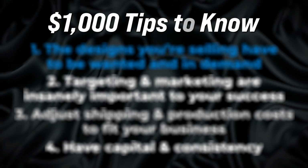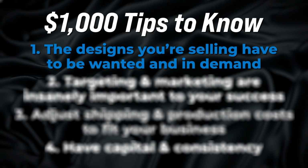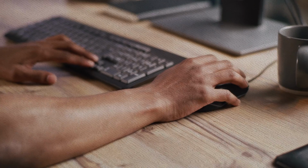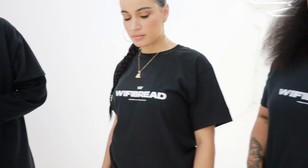And the first of those is understanding the designs that you're selling have to be wanted and in demand. This is key to making sure you get the most traction on your store. I feel like most people who open a print-on-demand store just do it because they have a cool design or they just want to build a brand. That's great, and you definitely can sell cool designs and build brands with print-on-demand.